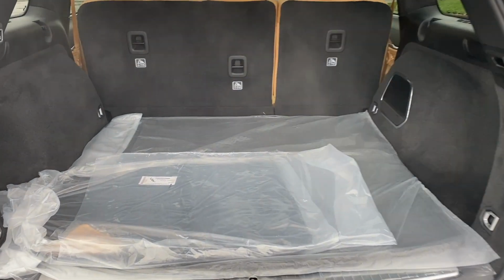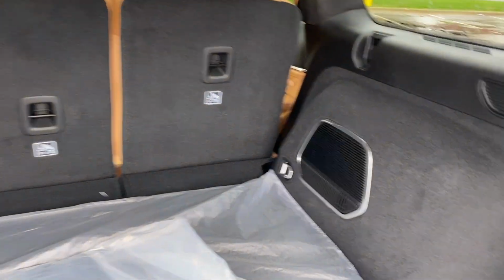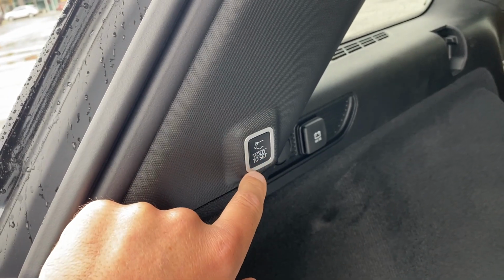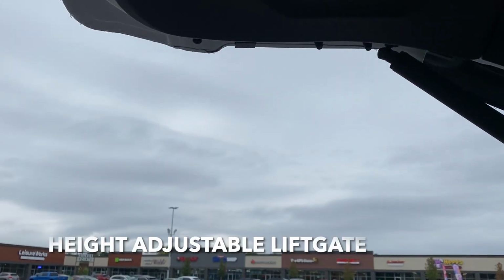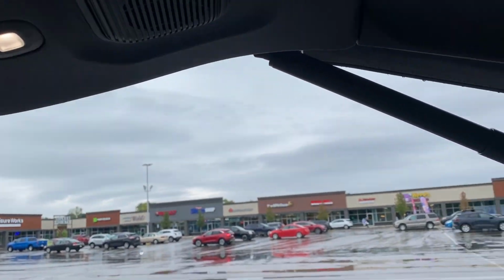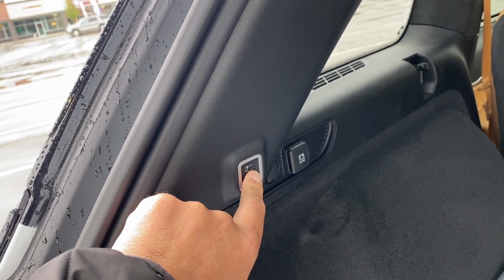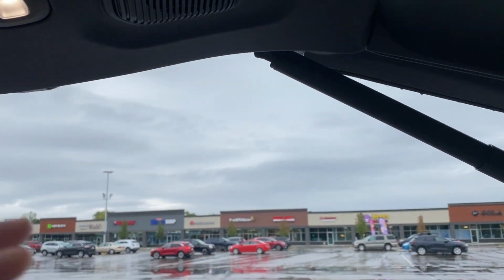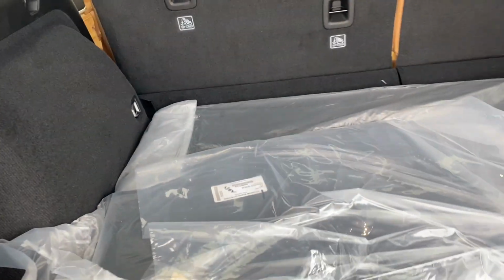And you guys will notice that we've got a lot of space back here. Lots of space. There's a sub in the back. Here is a button to close the trunk, and also if you press and hold this at a certain height that you want, so if we lower this down a little bit and then we press and hold this down, it'll beep a couple times, I believe, and that just set the height. So now anytime you open the lift gate, it'll only open to that height. So let's go ahead and close that.